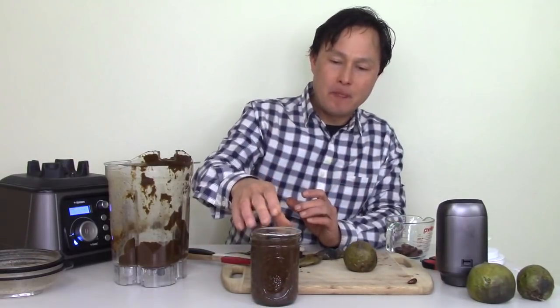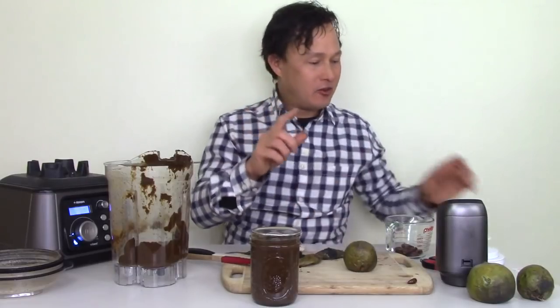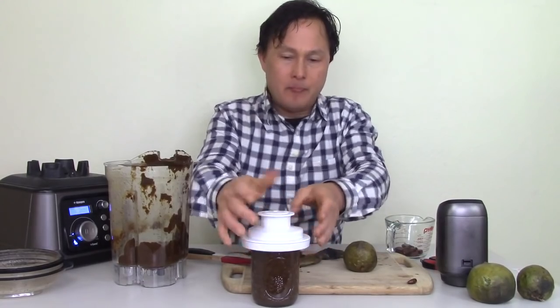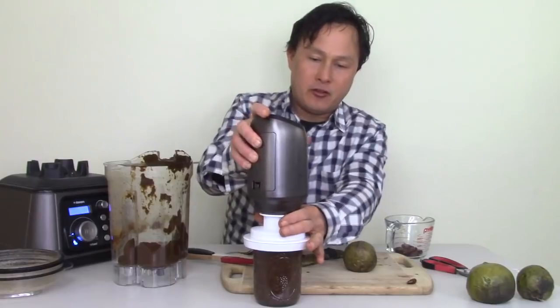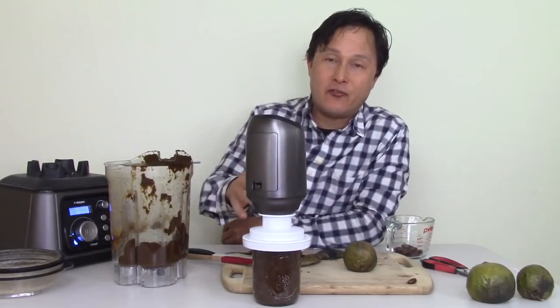Now to store this, I gotta explain the texture to you. The texture is really light and fluffy. It's actually quite nice. We're gonna go ahead and put our top on our mason jar, and then we're basically just gonna suck out a vacuum on it. So now we're gonna store it under vacuum so it does not oxidize further under storage.